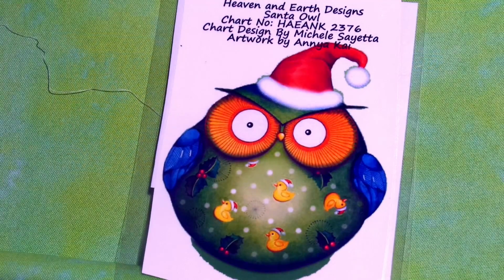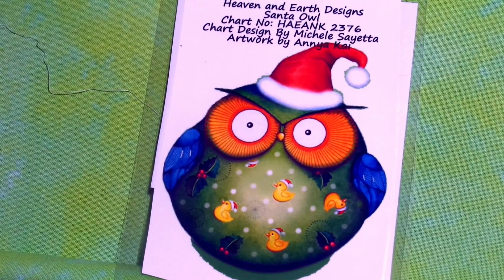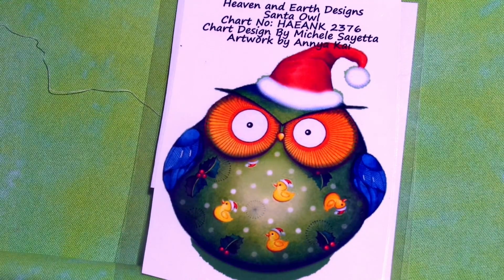And next up is the Wednesday project now, which is Santa Owl from Heaven and Earth Designs. I'm stitching it with the background removed, so he's going to look a bit like he is in the picture here. I did make an attempt at stitching all the green background, but that failed. The blocks just got to me in the end. So it was either restart onto a green piece of fabric or never finish it. So I found the perfect piece of green fabric from Chromatic Alchemy.